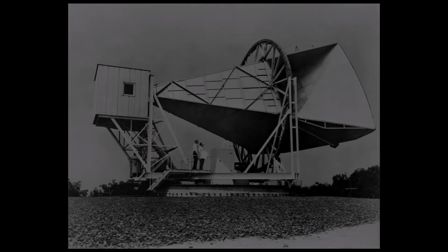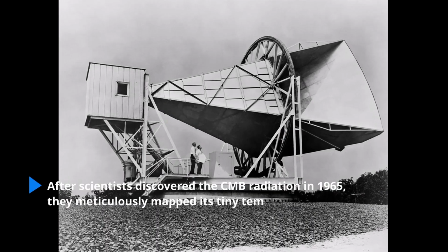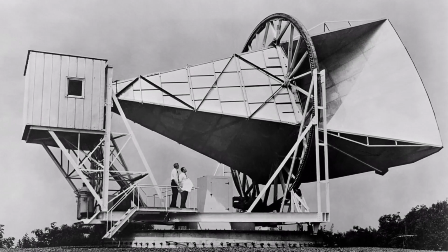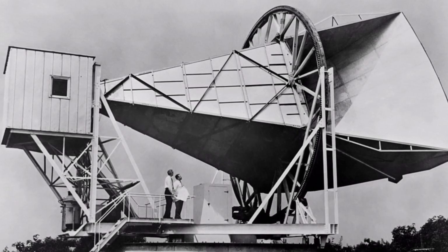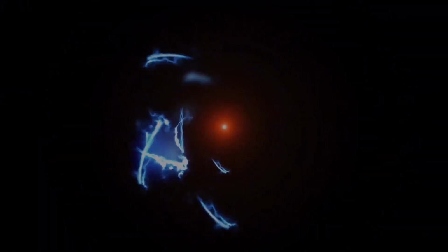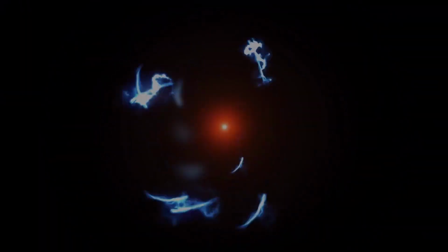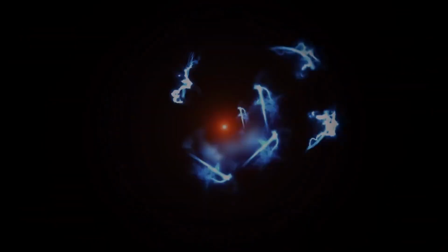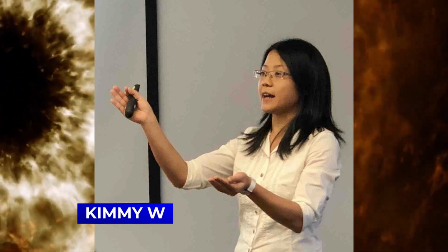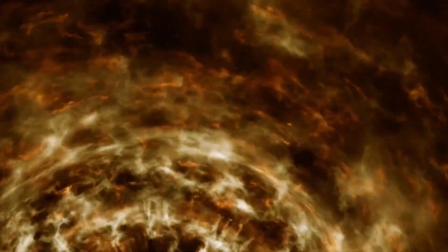After scientists discovered the CMB radiation in 1965, they meticulously mapped its tiny temperature variations, which displayed the exact state of the cosmos when it was a mere frothing plasma. Now they're repurposing CMB data to catalog the large-scale structures that developed over billions of years as the universe matured. "That light experienced a bulk of the history of the universe, and by seeing how it's changed, we can learn about different epochs," said Kimmy Wu, a cosmologist at SLAC National Accelerator Laboratory.